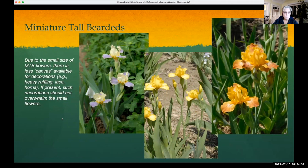One of the things to note about miniature talls when you're evaluating them is, because the flowers are so much smaller than the other classes, it doesn't give you a lot of room for ruffles, lace, horns, all that sort of thing. If you get more than this much crunchy ruffling, a little ruffling here, a little ruffling there, that's about as much as a flower this size can take. If you put much more on it, it'd distort the flower altogether. It probably wouldn't even look like an iris.